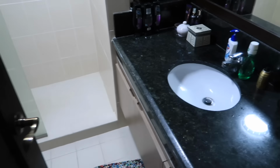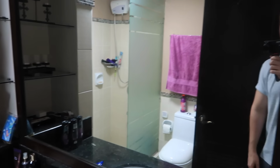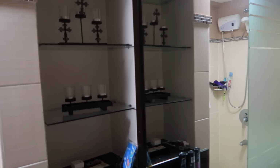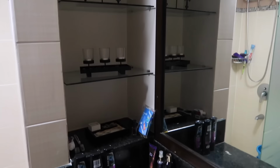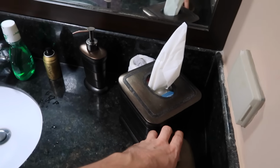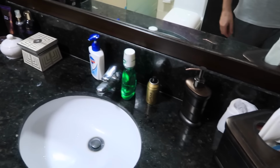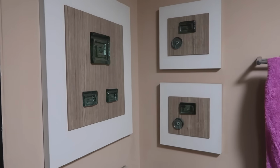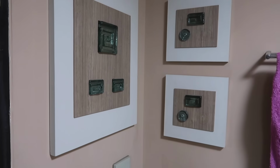So this is the toilet. As you see, this is the sink, and then this is my mirror. See? Ooh la la. As you see, guys, there's still a bit of interior designing in there. Look at this, a place for my tissue and my soap in here. You see, my mouthwash, toothpaste and stuff. As I told you, there's interior designing for this house, so it looks really nice.